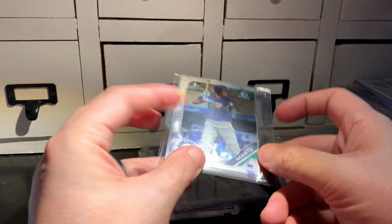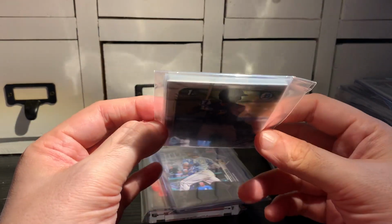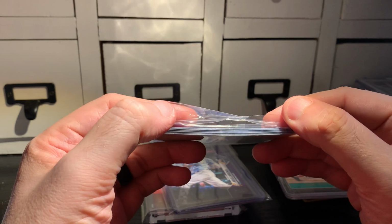Here are those other Noelvi Marte cards. I don't know how many are in there. That many.